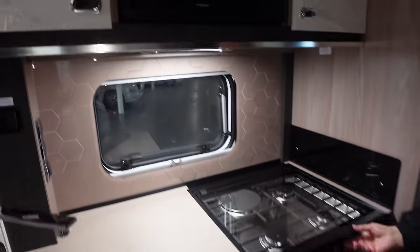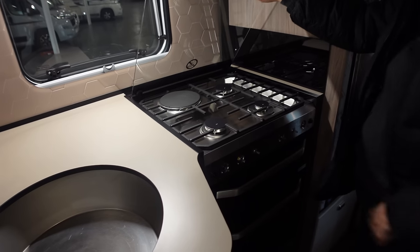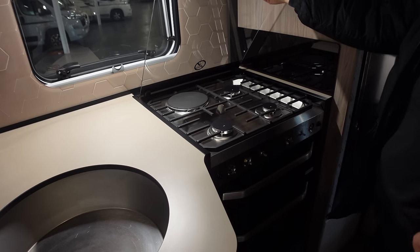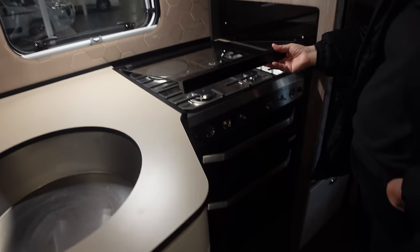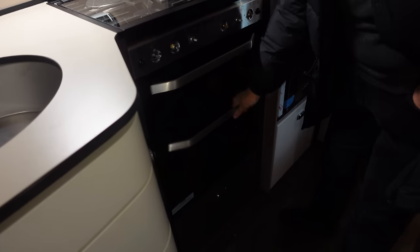Okay. Now this is, I really like, because I've seen this on the Autosleepers. Yeah. Like this cast iron top here. Yeah. So a full cooker. Full cooker, yeah, with a grill. And oven. And oven down here. Yeah, what's at the bottom?